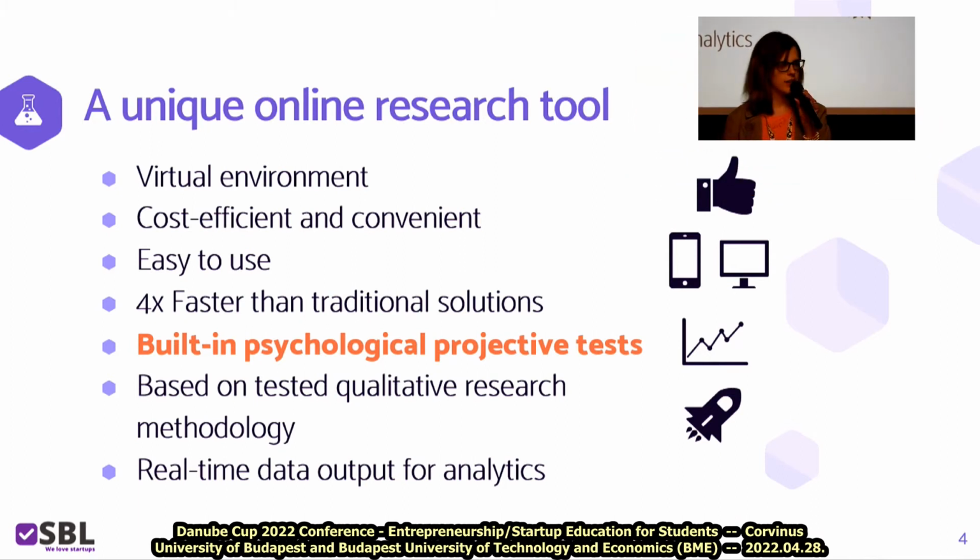If I remember correctly, one offline focus group in Hungary, at the business standard, is 1 million forint. Just one focus group. And if you are conducting qualitative research, you need to create and conduct at least 4 or 6 focus groups for valid data. So it's absolutely costly.